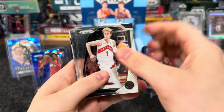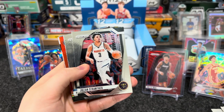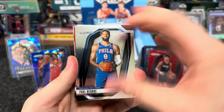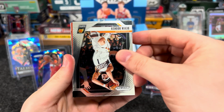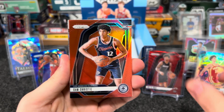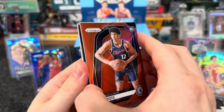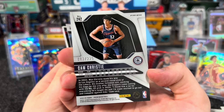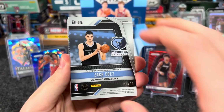Then, for our last pack, we got Brady Dick, Gilbert Arenas, Julian Strawther, PG, Devin Booker. We got a rookie of Cam Christie again. My goodness, there's a Cam Christie box. So this is actually the basketball parallel, and that is numbered to 225. So one of the two new parallels along with the skewed.